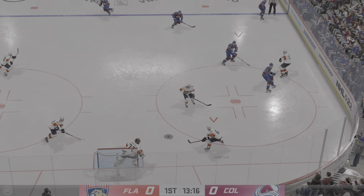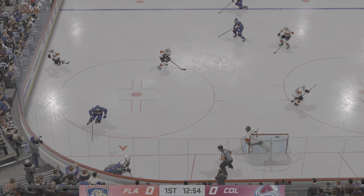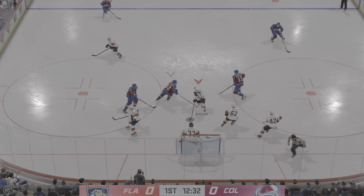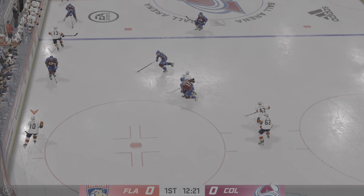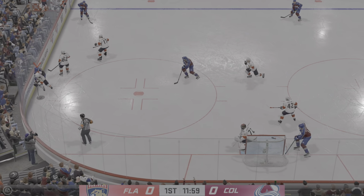Oh, there's one more. Right spot, makes the double save. Positioning does it all. Grabbed along the board by Montour. The Avs have it behind the net. That's close, James. The goaltender ends up feeding the shooter to the post. That looks like it's a goal, but it's shut down.